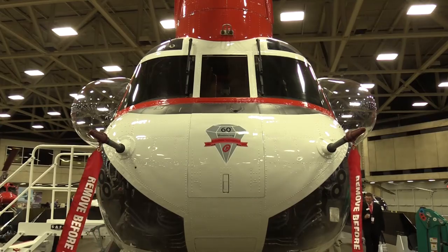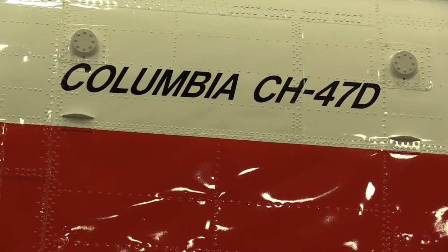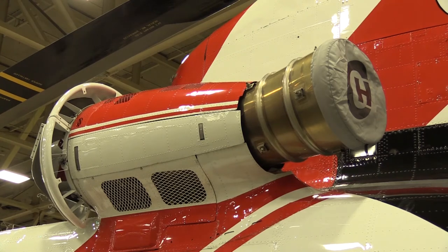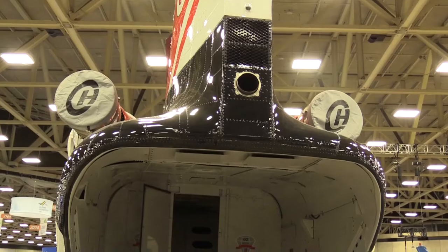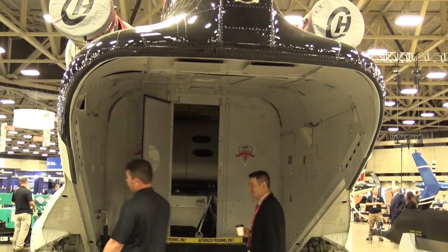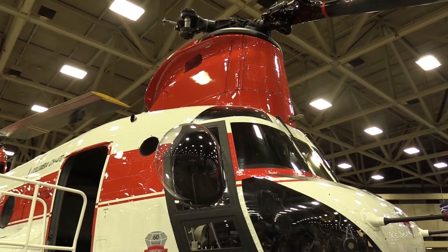Some of the key capabilities is that we're able to split our drops, and we're able to get very, very close to the fire, being a tank ship. And so we can either do spot drops or we can do line drops. And with the amount of water that this aircraft can carry, it gives us a lot of versatility in how it's employed. It's been very, very positive.